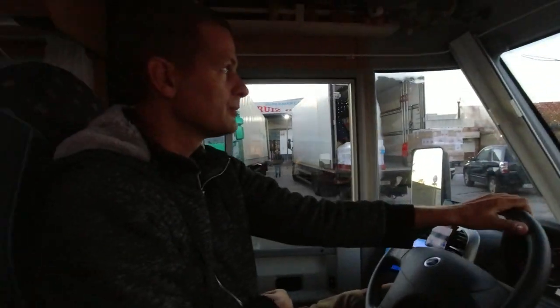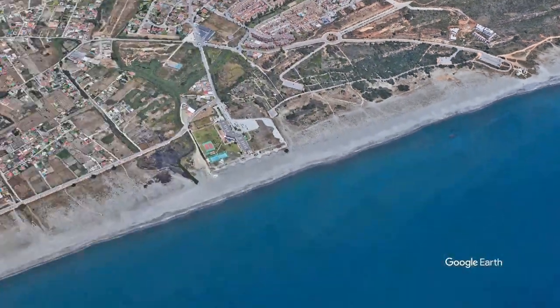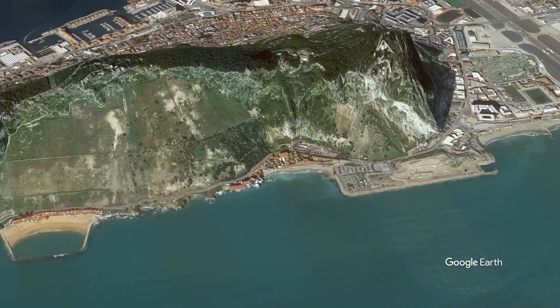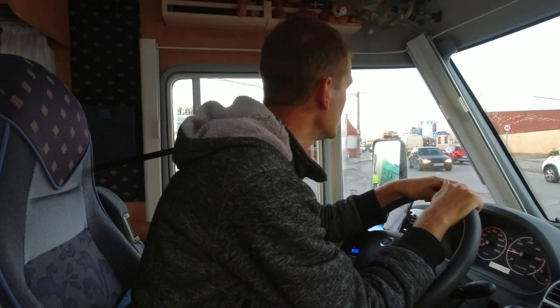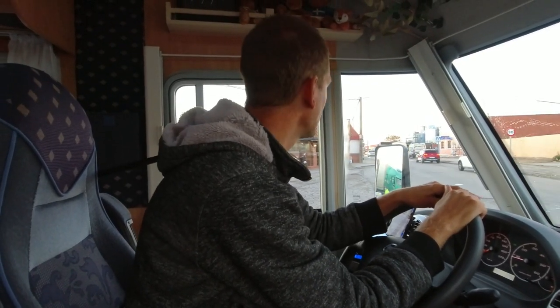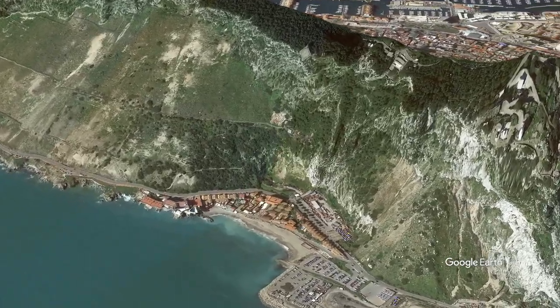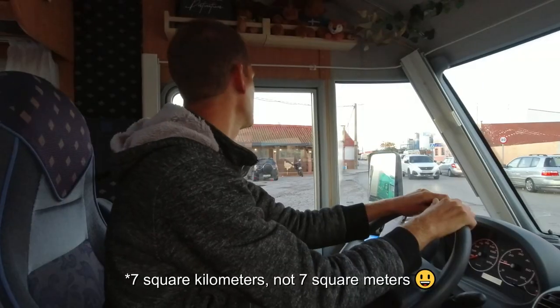So here we are in a little traffic jam on our way to Gibraltar. I think the traffic jam is mainly because of the border. Gibraltar is a few kilometers away, and that's the plan of visiting today. We're gonna visit Gibraltar. Gibraltar is a little own country under the control of England. It has a size of about 7 square meters.